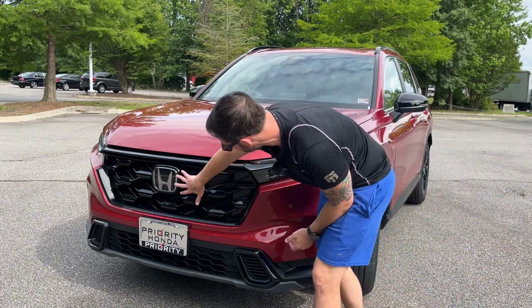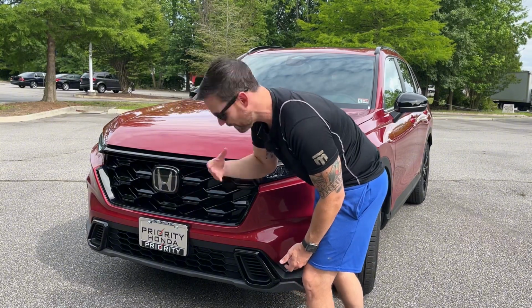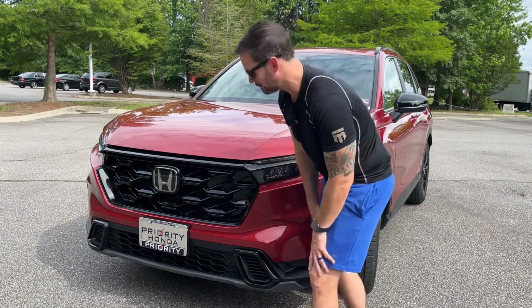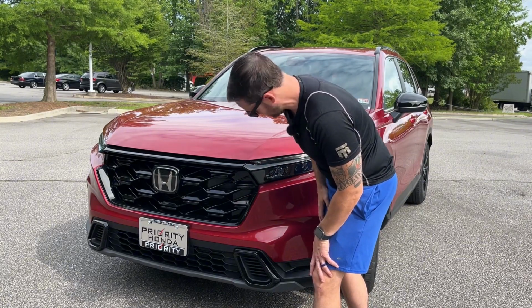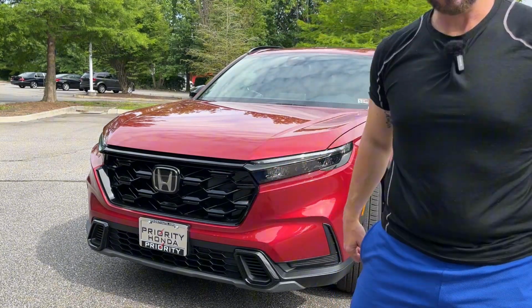You got that really fancy schmancy Honda badge there. And let me tell you, when you're looking up close at this, it looks very, very premium. This high gloss black finish, a lot of people don't love high gloss, but when it's combined with this beautiful red color here, I think that it really does do it justice, and you wouldn't want this in a matte finish, in my opinion. This front end looks great.